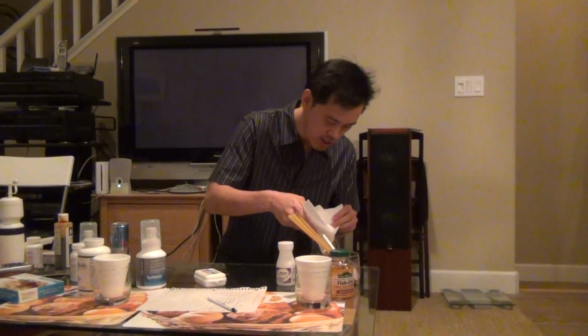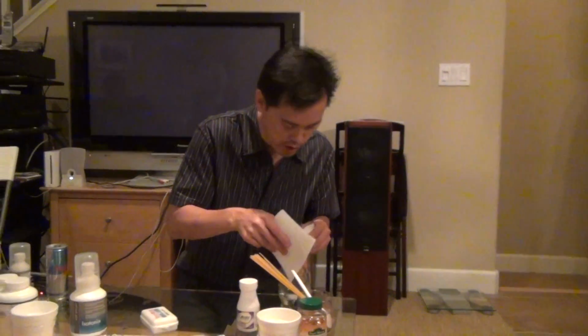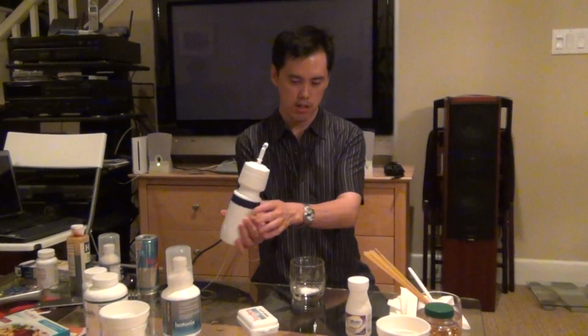FYI, your body doesn't have a hammer inside of it either. Right. It's down inside your body. Okay. So I pour that in there. So the calcium carbonate, the Caltrate, is now over here. Beating it to a pulp. Now I'm going to add some water.